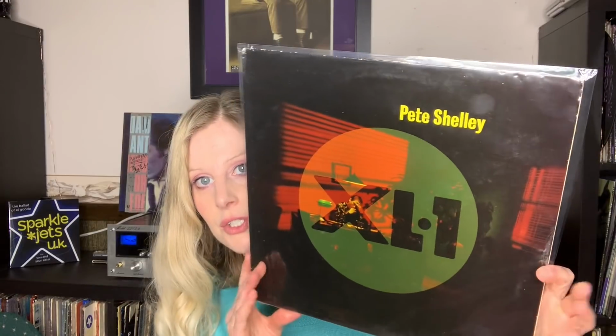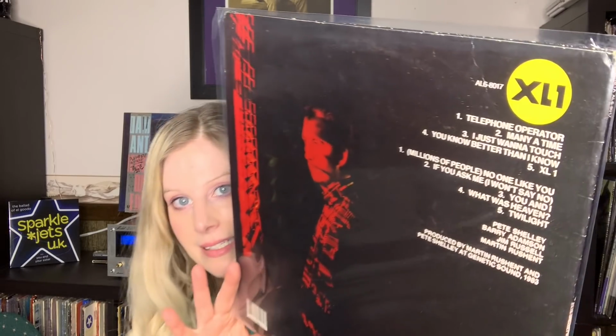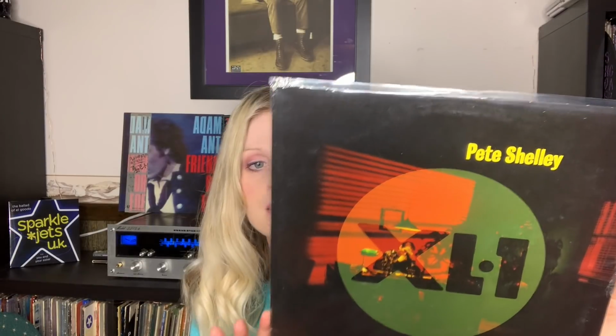Also in that eBay lot, a Pete Shelley solo album, XL1. This is synth pop and new wave to the max. Kind of like a snapshot in time for sure. This is not like the Buzzcocks at all. This is totally 80s synths, really good stuff. Telephone Operator, great opening track. I also like Millions of People and No One Like You. This is an album of his from 1983. Hopefully I find Homosapien soon. I'm really looking forward to picking that up too.